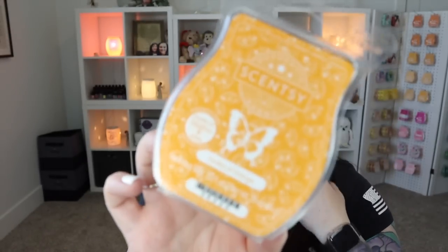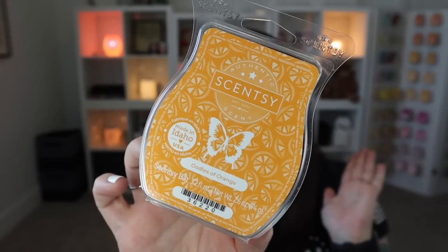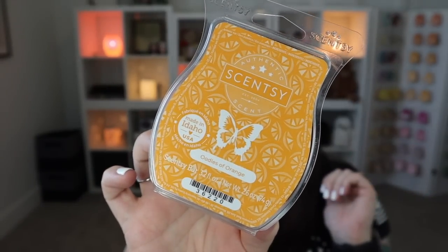Vitamin R, Relax. And then for the hubby, got through a bar of Oodles of Orange, his favorite scent. That's all that he has going in his office. He is super easy to please. If it's not Oodles of Orange, it's Blue Grotto. So I should actually mix it up on him. I know he also really likes Blueberry Cheesecake. But right now he's laser focused. It's only Oodles of Orange for him in his life.